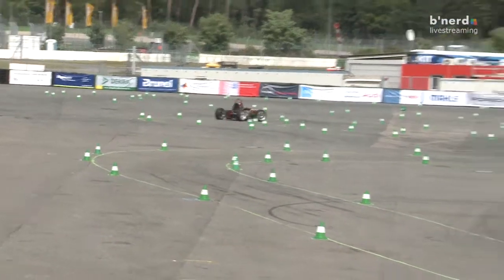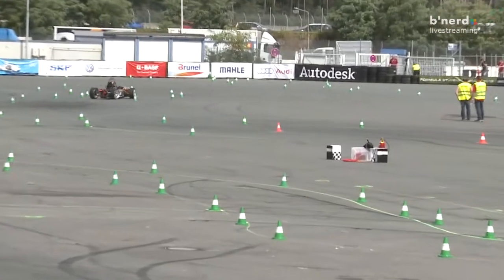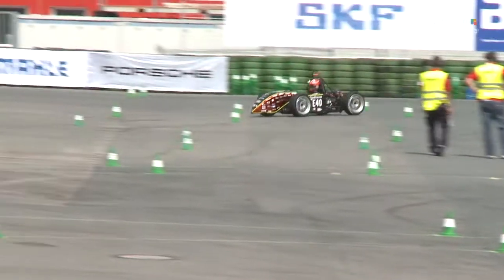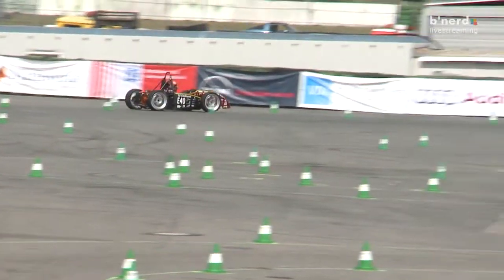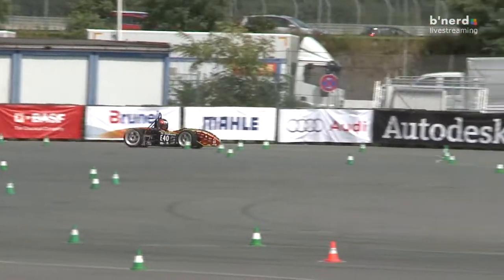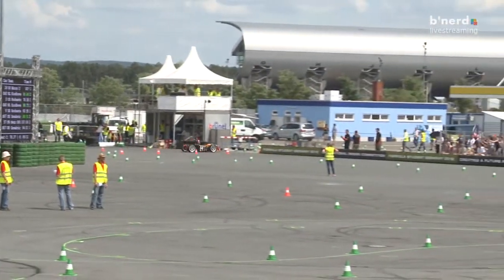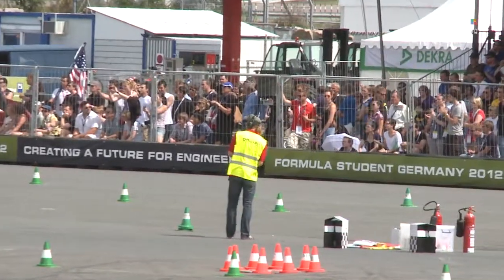So the driver's helmet is off, but the interview is going on shortly. By this time, Akron is back out on the track, and Eindhoven. And by the sound of the cheers, a fast time. So I'm going back to Mickey now. He's ready to go. So Mickey.